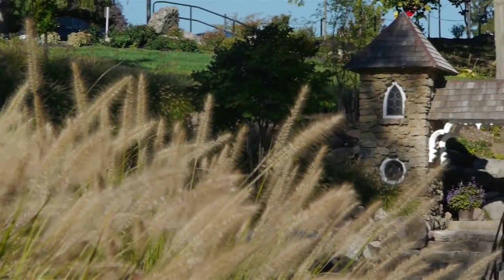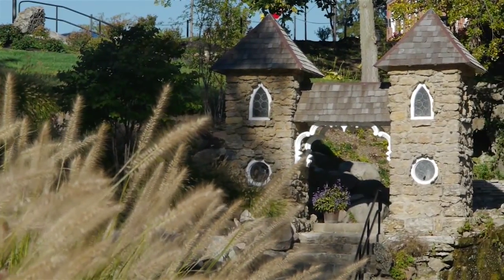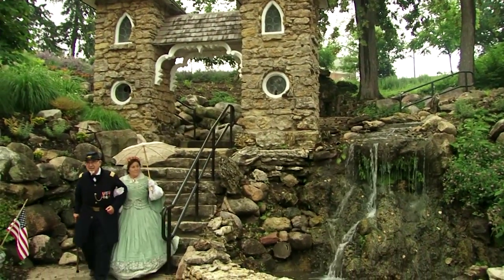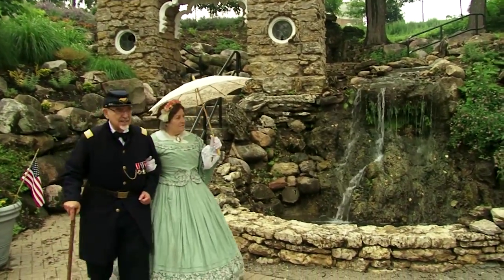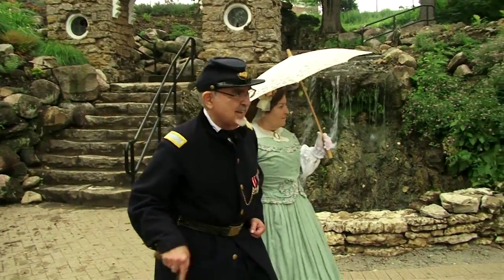The arch that we see in the background was built in 1905. It replaced an original one that had been built by the Civil War veterans. It's sort of the centerpiece of the lower level here, and it leads up to the grotto.